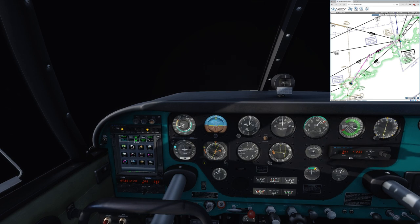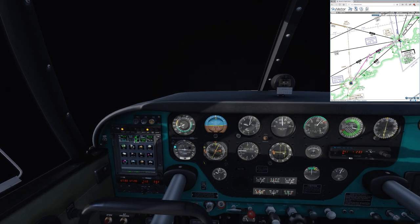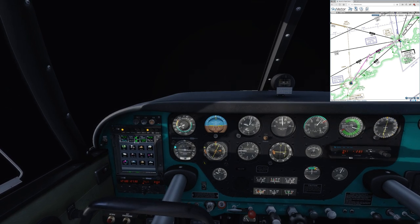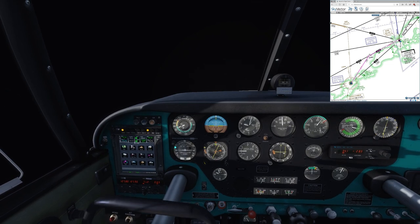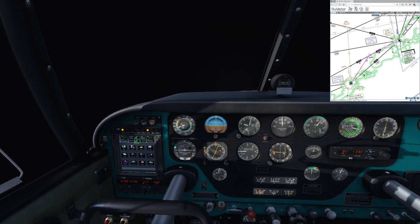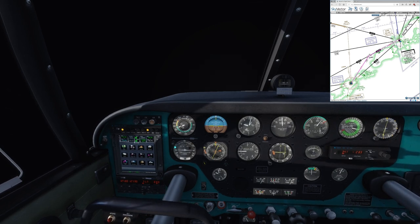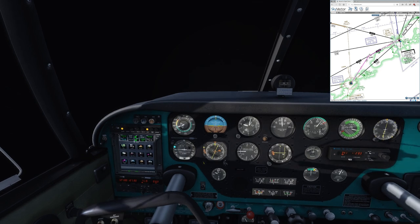FAA says an airway's 4 nautical miles wide. At 60 nautical miles, 1 degree is 1 mile. So at 60 nautical miles, you have to be plus or minus 4 degrees in order to stay within the airway. We're at 70 nautical miles, so each degree takes up even more. But it's pretty close to 60, so plus or minus 4 degrees is a pretty good bet. As you can see, that needle's moving probably about plus or minus 3 degrees. So we're very close to the needle being so inaccurate that we essentially can't maintain our airway.